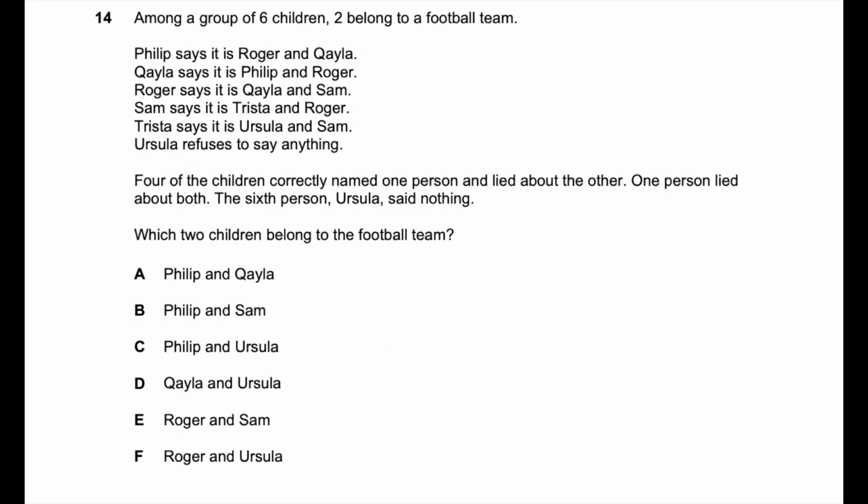Question 14. Among a group of 6 children, 2 belong to a football team. Philip says it is Roger and Kyla. Kyla says it is Philip and Roger. Roger says it is Kyla and Sam. Sam says it is Trista and Roger. Trista says it is Ursula and Sam. Ursula refuses to say anything.